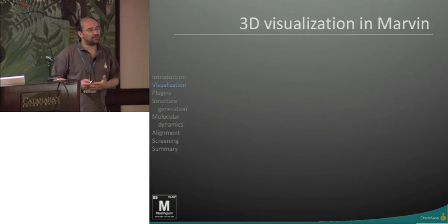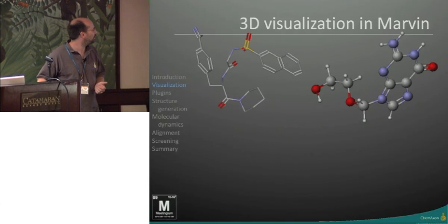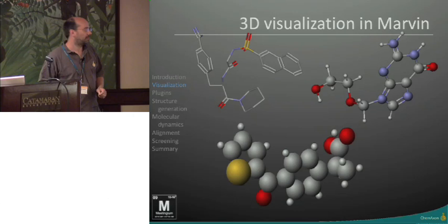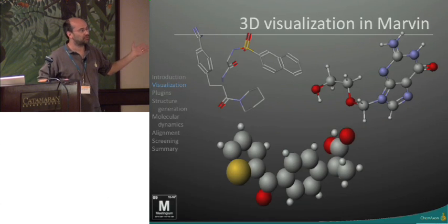The story began with Marvin View, which had a very nice, really lightweight 3D visualization for 3D structures. Basically, these 3 drawing modes or rendering modes are available: stick, ball and stick, and these spheres, which are quite near to what a molecular structure really is or could be. What's nice about Marvin View is that it's really lightweight. All this is done by just plain Java 2D drawing.